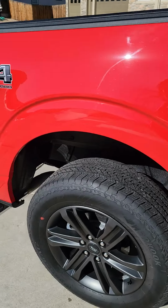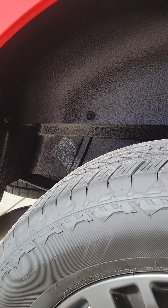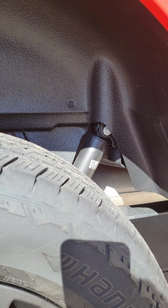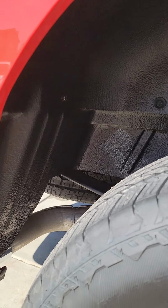And then one other thing I did install, and I did a quick video on it, is these wheel liners. You can buy them from Ford. You can buy them online. Those are also Husky brand. They were like $100, 79 bucks, something like that, and I installed them in like 5 minutes. And basically this just protects your whole underside in there. They clean up really good.